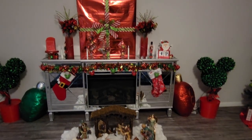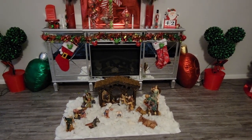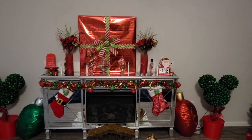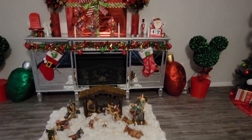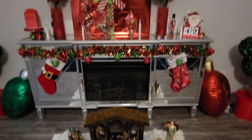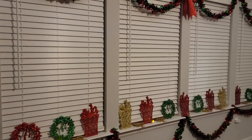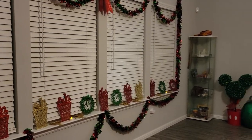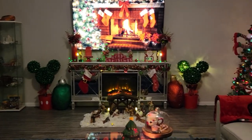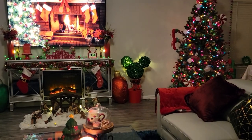Now we have arrived at the living room, and I'm just showing you the before and after because our TV actually broke. It was a Samsung Frame TV, and it happened to break as soon as the warranty was over. So instead of the TV, I had this little gift wrapped painting. I believe it was last year that I showed you a tutorial on that, but I had that in place of the TV, but we actually ended up getting another TV, so that is what you're seeing here.